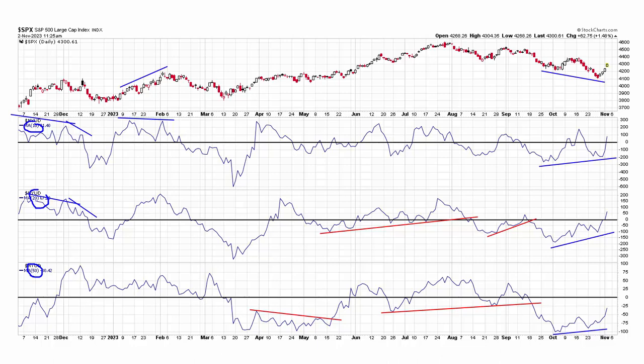So similar, but different, because with advancers and decliners, every stock counts as one. It doesn't matter if you're Apple or some little company. With volume, the bigger companies that trade more volume get more say-so. It doesn't always work out like that, because there are some cheaper stocks that have a lot of volume, and some expensive stocks that have less volume, but it's just a measure. None of them are perfect.